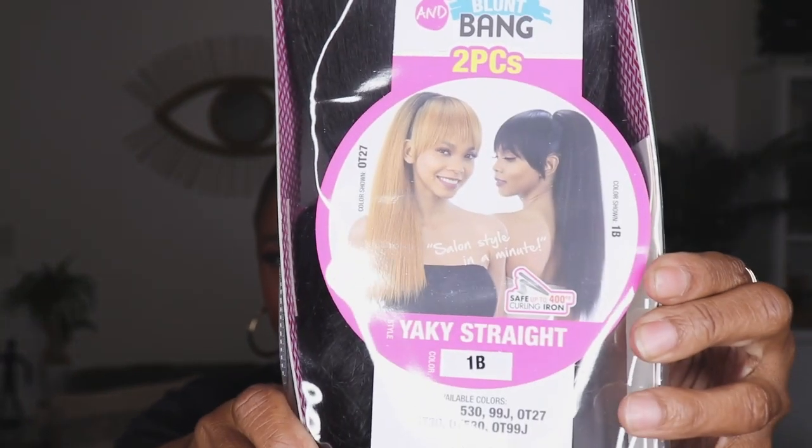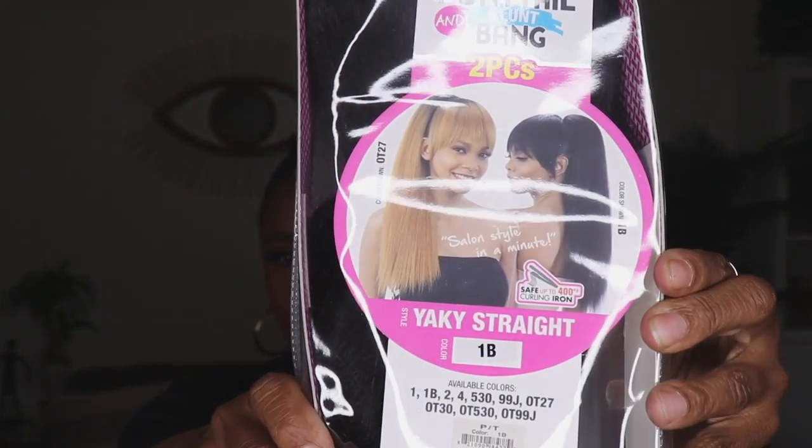Okay, so getting into the next ponytail, this is another model ponytail and blunt bang from that line, but this one is like a yaki straight texture. So this one is different than the other one because the ponytail itself is straight. The bangs are really similar, but I did get this one in a 1B, thank goodness. So this should work out a lot better as far as the color, but I'm still gonna rock that one because it was cute. But yeah, this is what this is looking like.